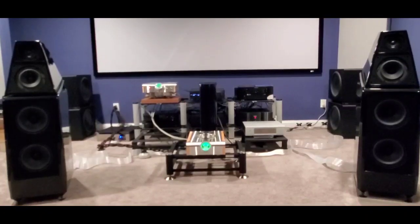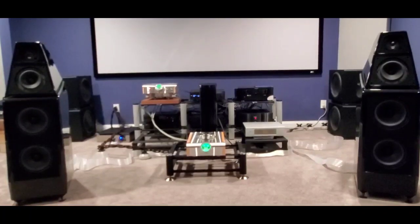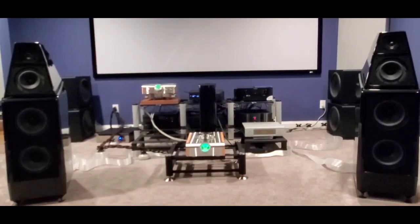Build quality is some of the best in the business. Just like Block Audio has excellent build quality, the Momentum has excellent build quality. These amplifiers all have excellent build quality.